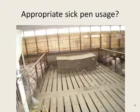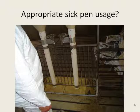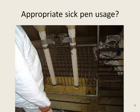You have severely compromised performance of all pigs in the barn because you've ended up overcrowding the other pens. Your goal is to keep stocking density in every pen equal and as low as possible. The more space, the faster they grow. Sick pens are not designed to be mat storage pens, or feed bag storage pens. They're designed for what? To put sick pigs in so they can recover.